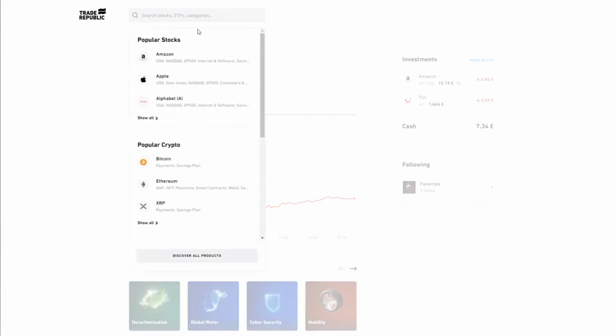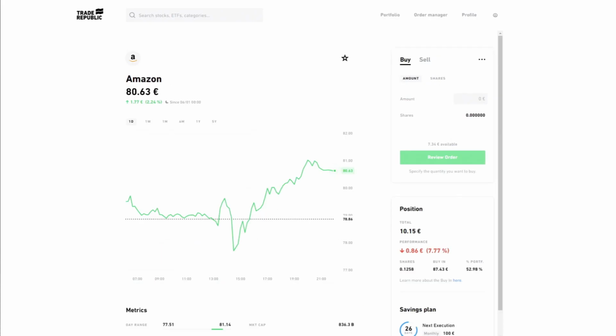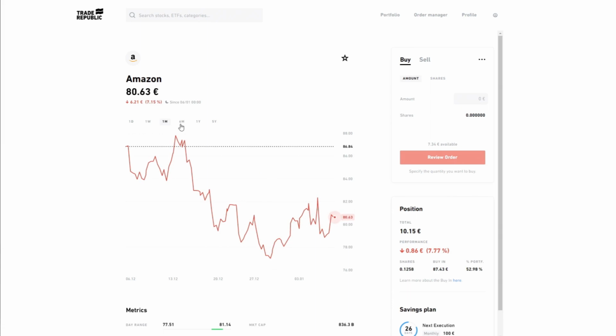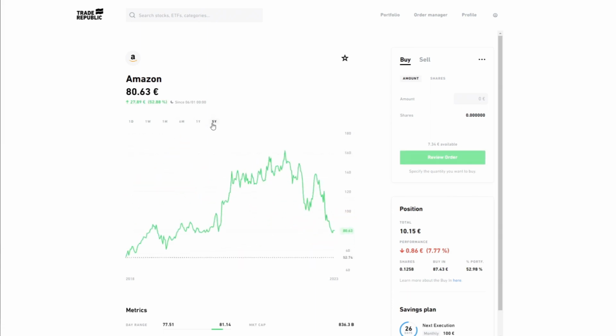We just search for Amazon in the search bar and click the first result. There's a couple of things to note on this page. First, you can clearly see the price of Amazon stock at any given point in time. You can also see the daily performance of Amazon stock expressed as both a percentage and a euro amount. The interactive chart will change as you set different time intervals, such as 1 day, 1 week, 1 month, 6 months, 1 year, or 5 years.